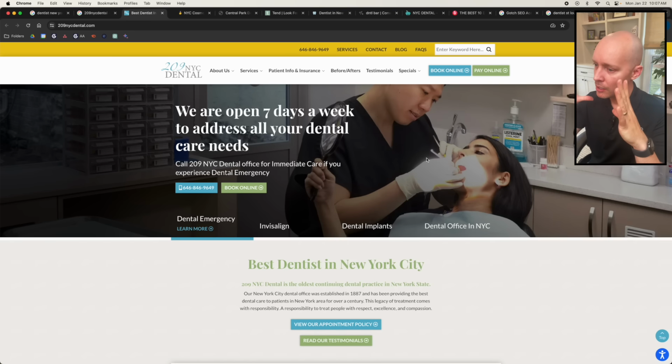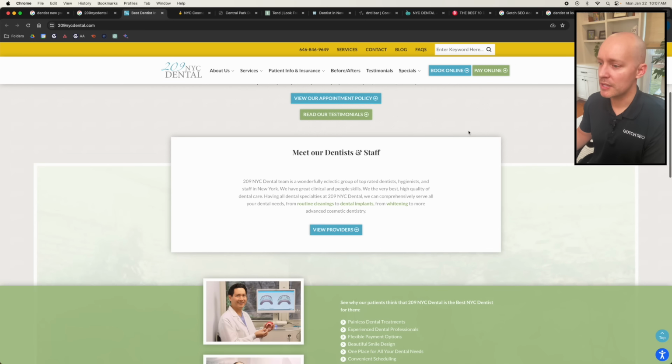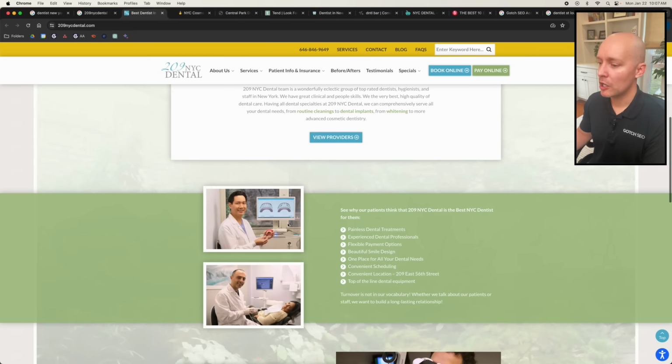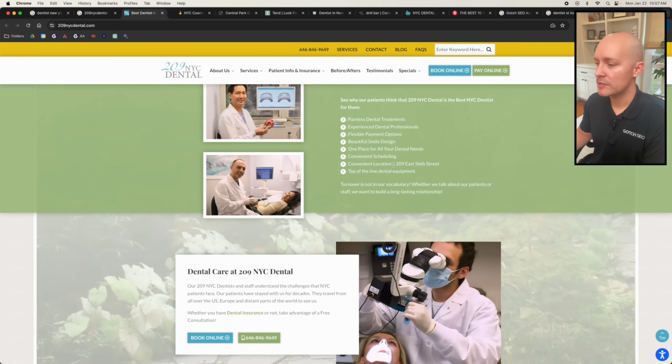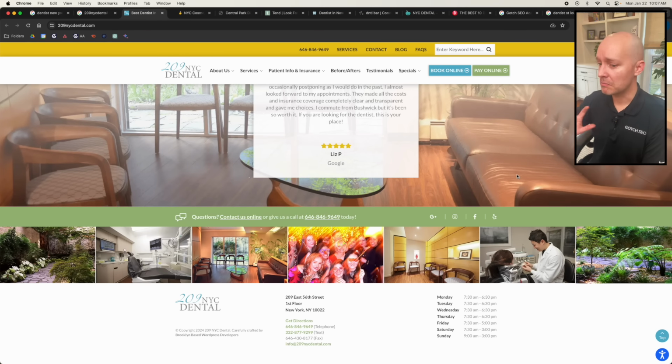What we want to do is make sure that because of the intent, the page is matching that intent, right? If it's a commercial keyword, that's deeper into the funnel and the sales cycle, so we want to try to move them into becoming a lead, right? This page does a nice job. They've got their offerings, some unique value propositions, a lot of calls to action, a couple of things about their dentists and some benefits, and also some testimonials.